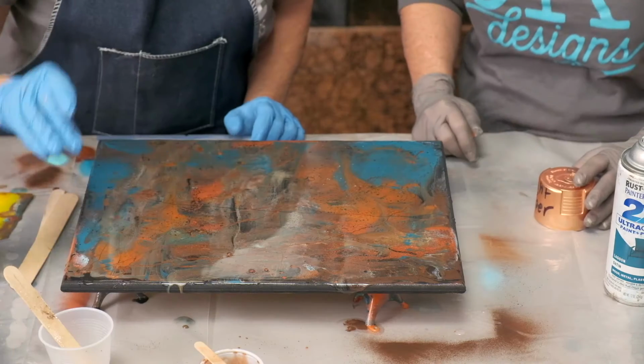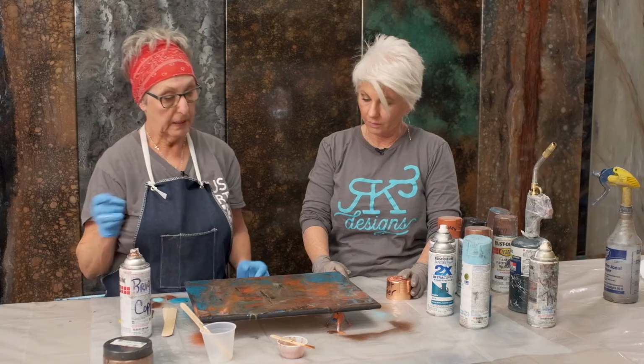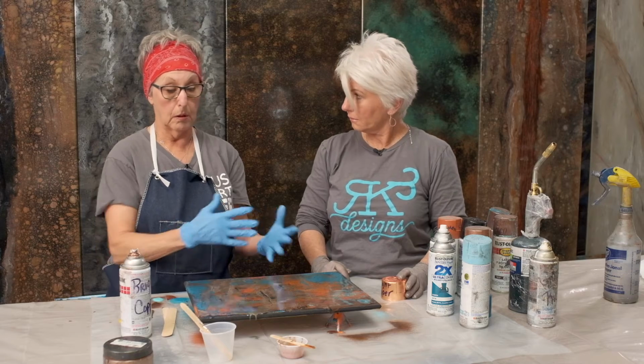Good. Okay. And like right there. So you want to maybe let this set for a few minutes? Okay. I would just let it sit now, and then we'll see where it's moving. And then maybe come and pull a little bit more, or add some more colors. So we're going to let this set up just a little bit, and we'll be right back.